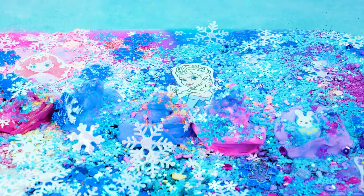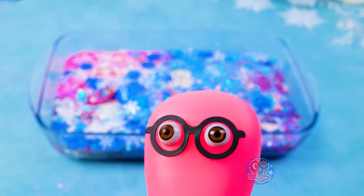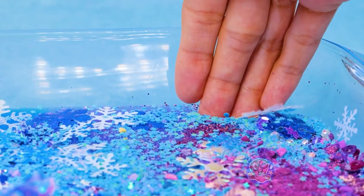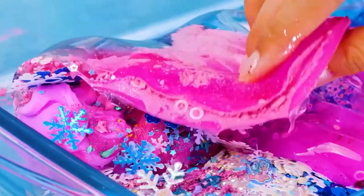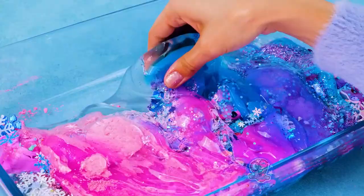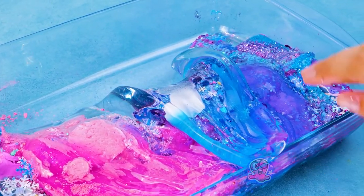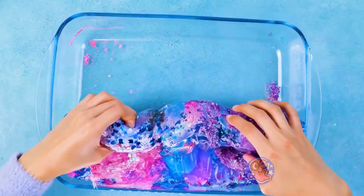We're going to make the greatest slime ever. We're ready to squash. Yippee! Okay, Sue, you can do this. Are you with me, friends? Let's start with this edge. And in the middle. Wow, it's so stretchy. We won't hold back. Let's give it a real workout.